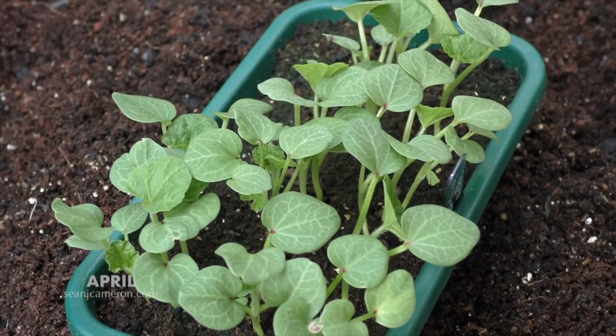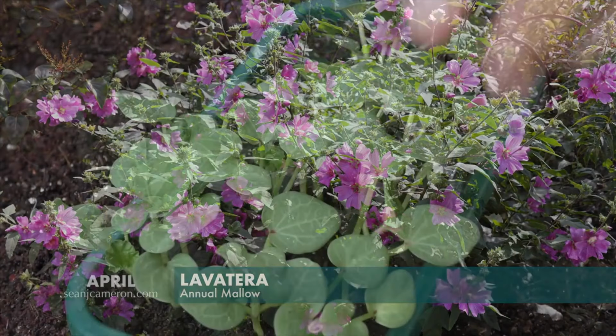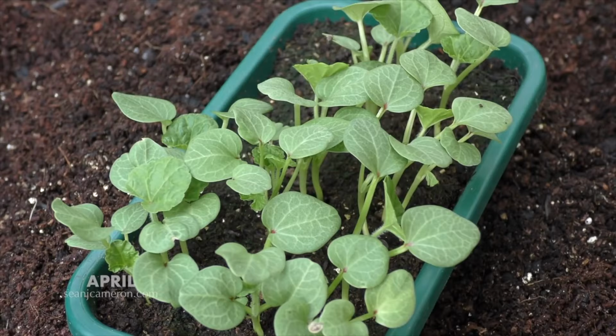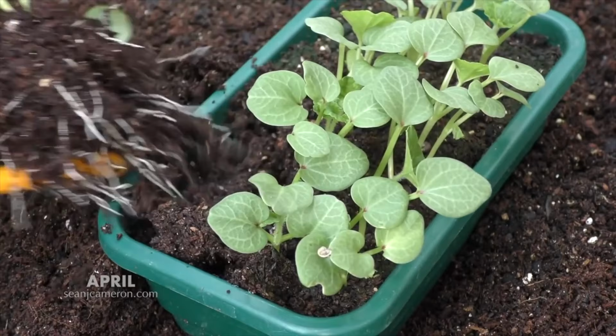It's all about transplanting. And these are some Lavatera seeds that I sowed only a few weeks ago. It's not that far off, but we've had such fantastic weather recently that they've really put on a lot of growth. So now it's time to put them into their individual pots. Now, there's no easy way of doing it. Just get a pencil and just put it underneath, and then just tease out the seedlings.